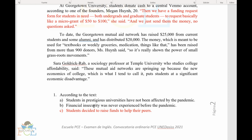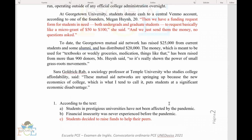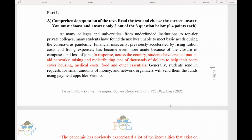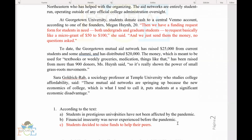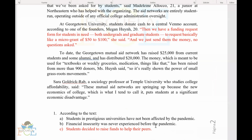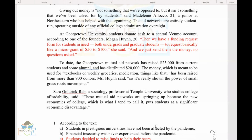B, financial insecurity was never experienced before the pandemic. We don't have any statement like that. Okay, so financial insecurity, previously accelerated by rising tuition cost and living expenses, has become even more acute because of the closure of campuses and loss of jobs. So what B says here, financial insecurity was never experienced before the pandemic, is not true. So the only remaining answer is that the students decided to raise funds to help their peers. Okay, so by discarding, C has to be the correct one.